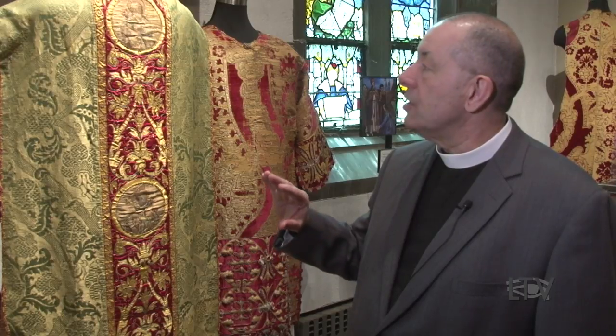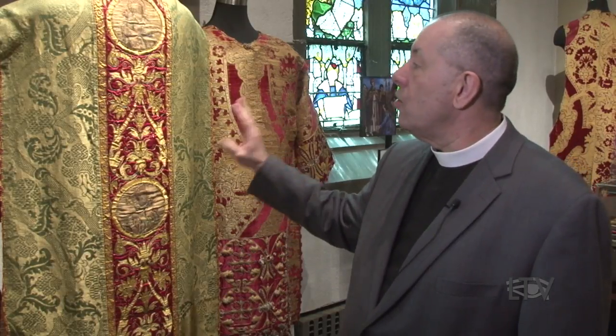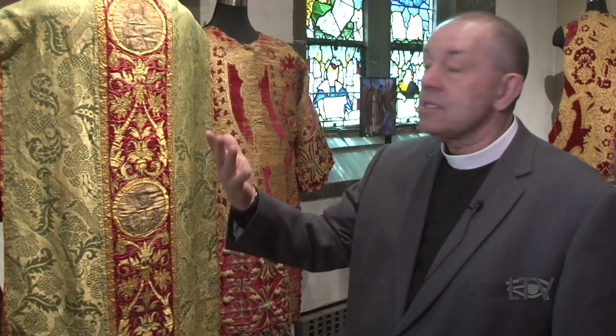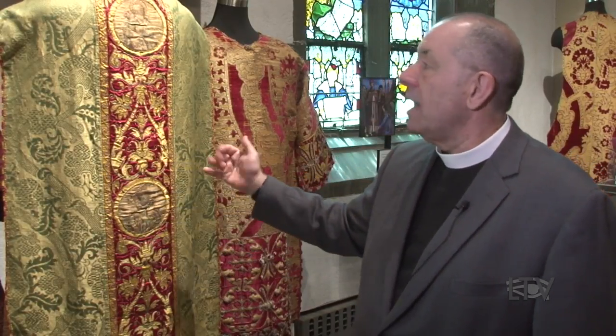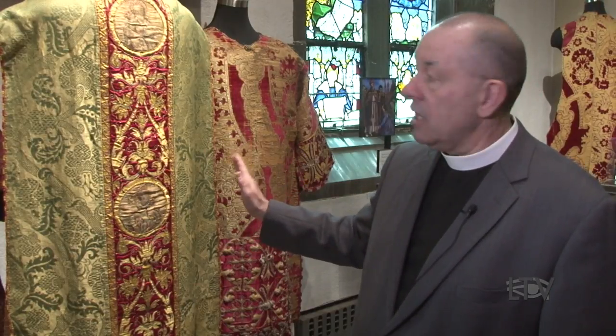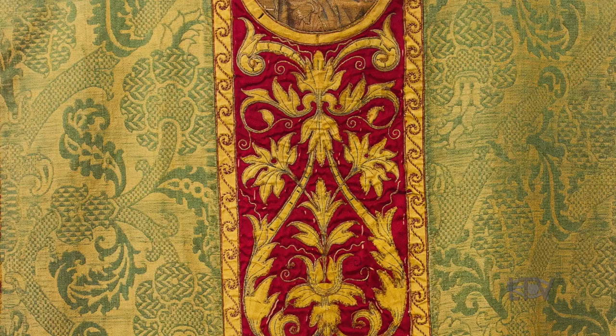This is really the first glimpse that we get of liturgical colors that go with the season. Generally, after Pentecost, green, which is a symbol of growth, which is a symbol of hope, is what's worn. So you have green here, but note, there's a lot of gold in this as well, which would have upped the value of this cloth automatically. You have wonderful symbols in here.